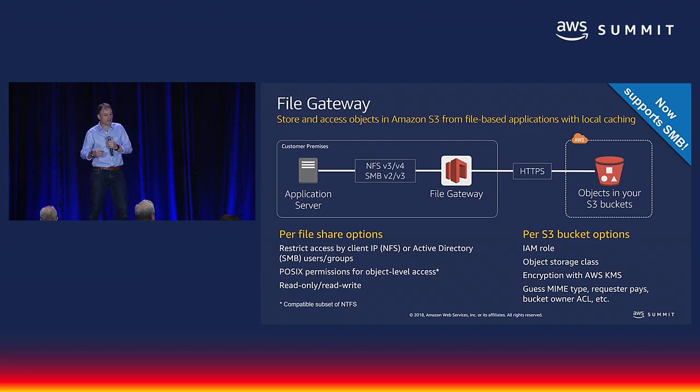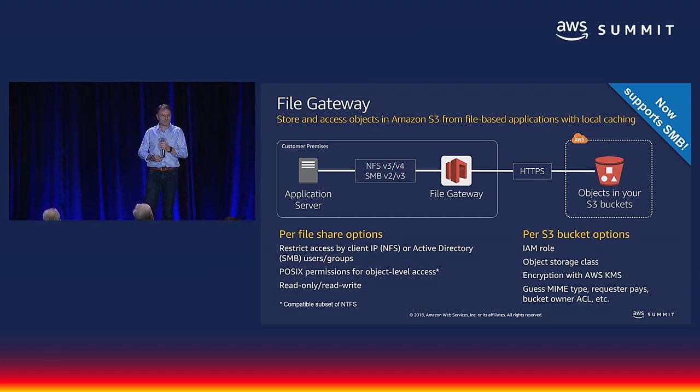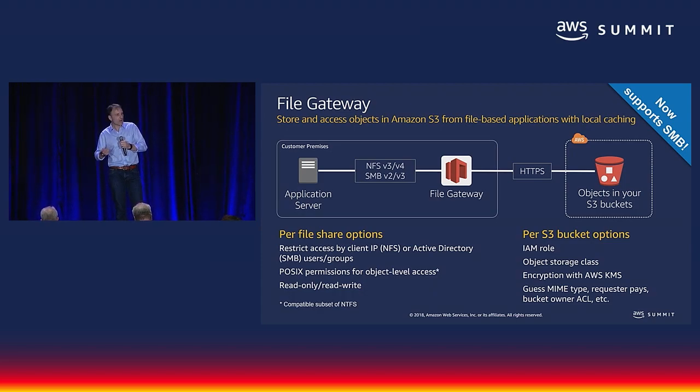In this instance, I mentioned we provide NFS and SMB mounts. SMB was launched just recently at our Public Sector Summit in DC. NFS was launched back in 2016 at re:Invent. So your applications see an NFS mount point, and they put objects into your S3 bucket. So there's a one-to-one mapping between the files that your file-based applications see and the objects in your S3 bucket.